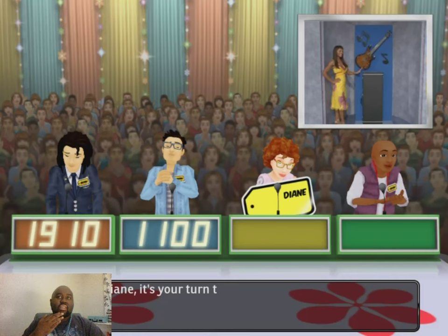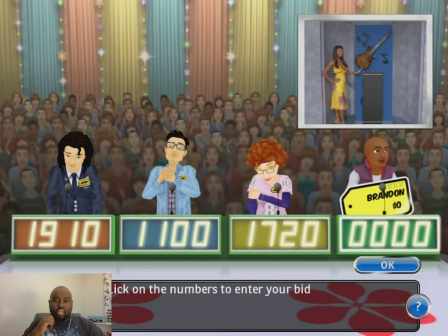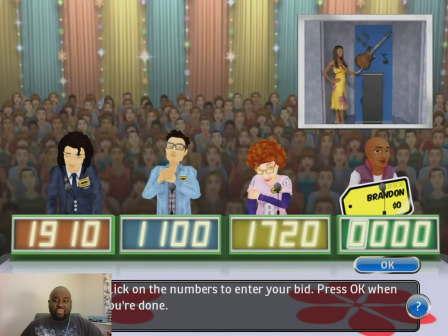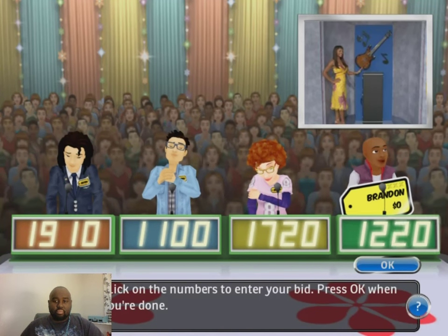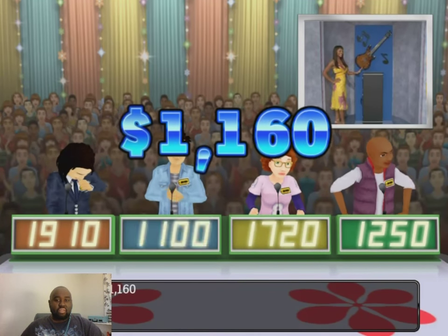Alright, let's see. What is your bid? Let's see, the guitar. My original thought was like $1,250, so that's what we're gonna go with. $1,250 it is. The actual retail price is $1,160.